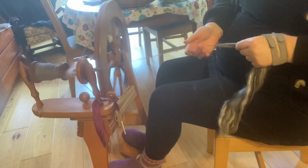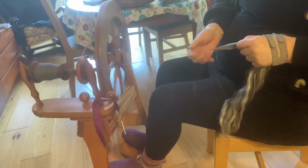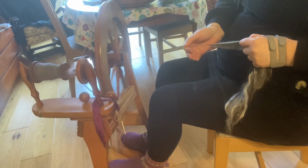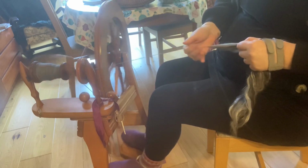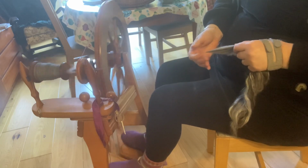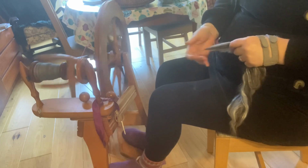Spinning is one of those things that has always come very naturally to me. Don't you just love the sound of that spinning wheel and the bobbin rattling in the maidens and the mother of all? I love everything about spinning. I love all the vernacular, the terminology, the maidens, the mother of all, the orifice. It all makes me laugh.